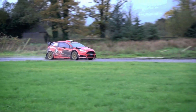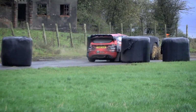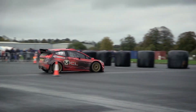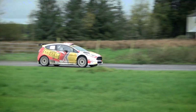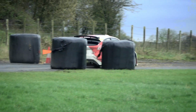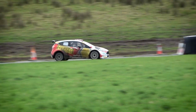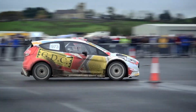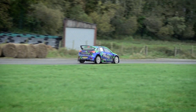With Gareth Sayers' retirement due to a blown turbo, Aaron McLaughlin has now stretched his lead to 15.8 seconds. Daniel Doherty has lost none of his magic, and he's up to second place overall. There's no dramas at all for Kevin Wilson, he sits in third.